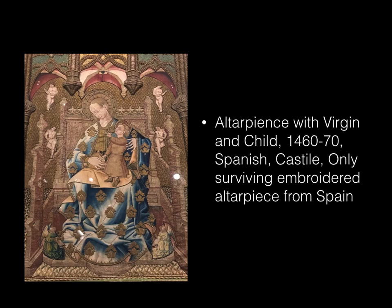This is an altarpiece from Castile in Spain, and according to the legend there by the image, it is the only surviving embroidered altarpiece from Spain. Actually, I'm from Spain myself, and I've never seen an embroidered altarpiece there. So this might be a unique image that is in our institute. Here we can see the Virgin Mary and the child. The child is making a blessing gesture.